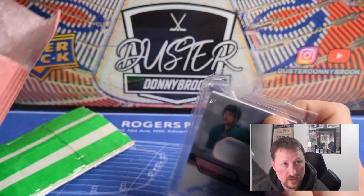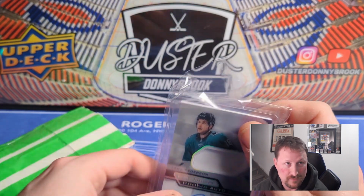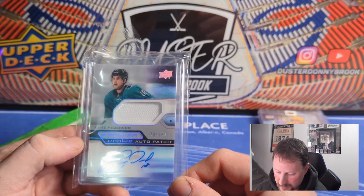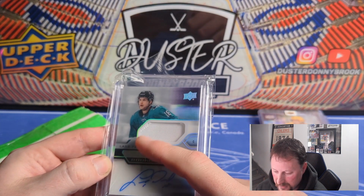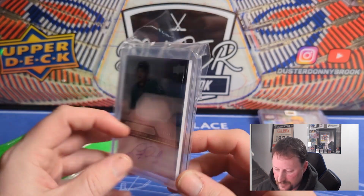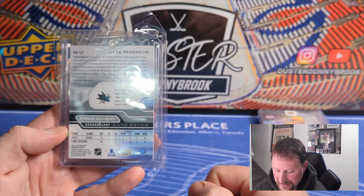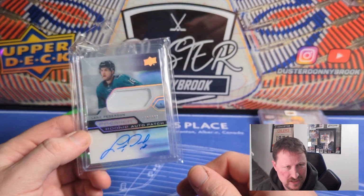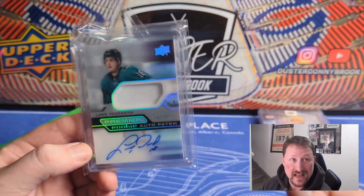Here's a third one. This one I just bought outright from someone on eBay. This one is definitely the worst patch so far. It's 179 to 249. It's a 1-color patch. I don't even know how Upper Deck considers these a patch. This is a freaking jersey swatch, basically. But this corner's bad in this one too. So this one was only $10. I paid $17 for the one from Ziri, and a whopping 10 for this one.